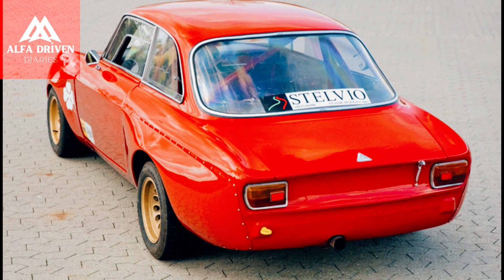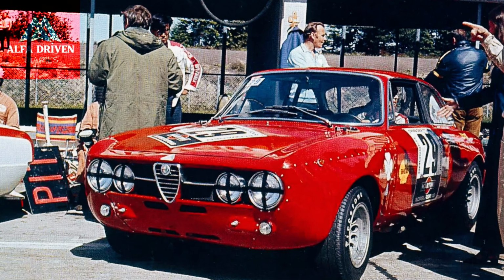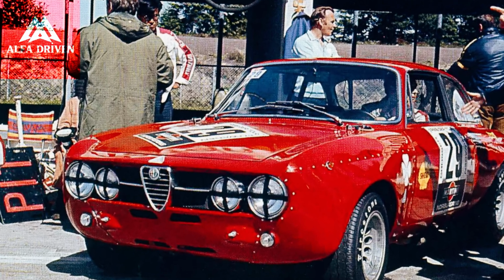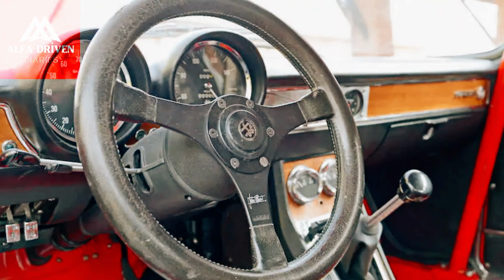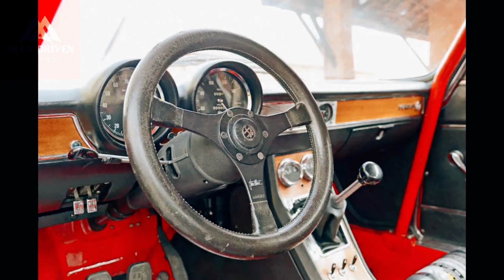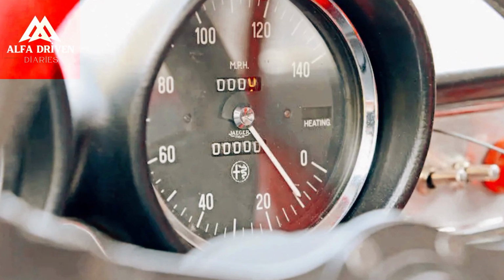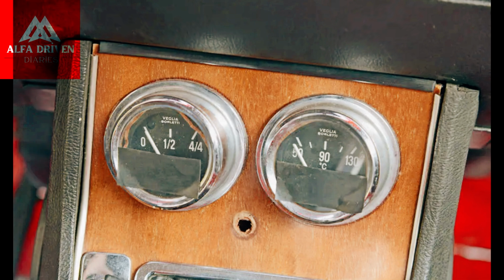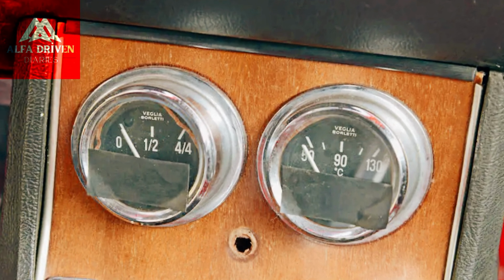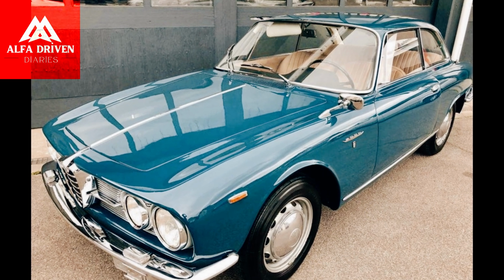No discussion of the Alfa Romeo 2000 series would be complete without mentioning the 2000 GTAm, a car that encapsulates the very heart of Alfa Romeo's racing spirit. The GTAm is a car born for the racetrack, and it brought Alfa Romeo incredible success during the early 1970s in the European Touring Car Championship, ETCC.